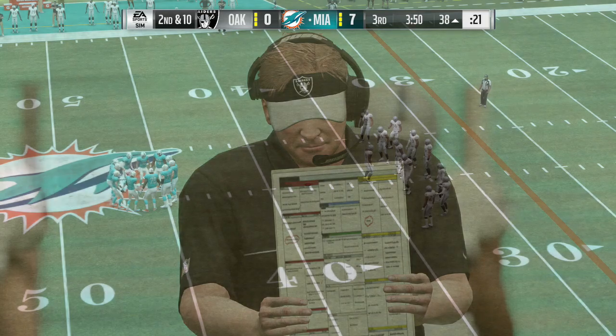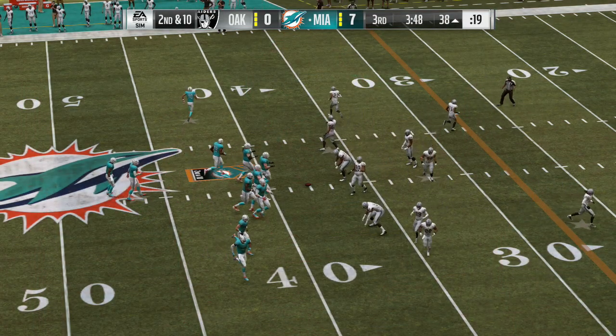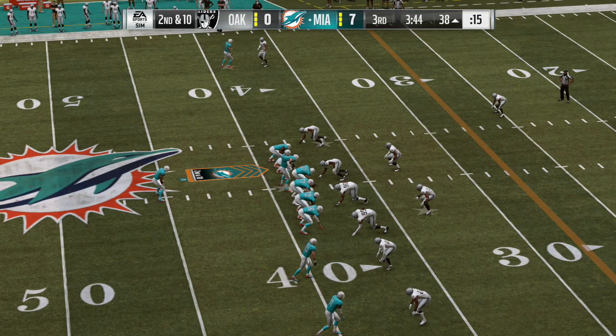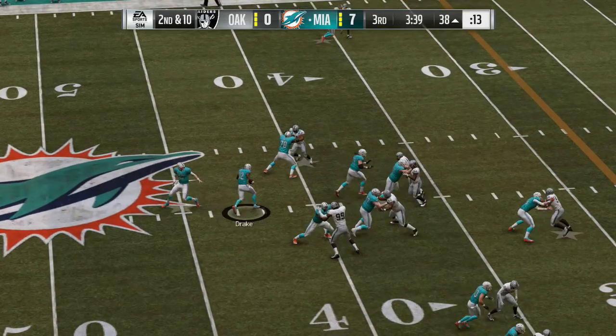Yeah, he needed to be in a different play because that one just meshed perfectly for the defense. All the gaps were filled except for the one the offense really wanted to run through, and that was filled by a big man wanting to make a tackle. And he made a great tackle.